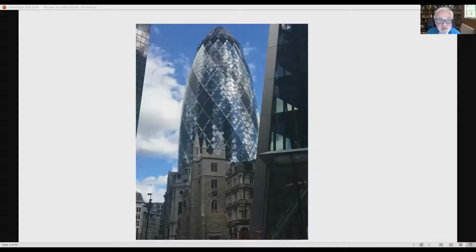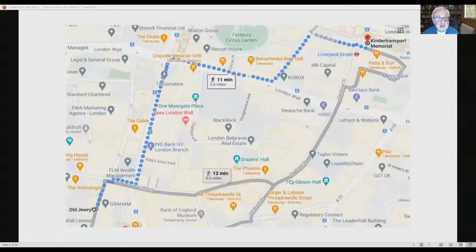It's the oldest part because this is the original London, Londinium, founded by the Romans 2000 years ago, but it's also the newest part, the financial district, where these great modern buildings are built pretty much every year. So our tour is essentially a short walk from here, Old Jewry, to the Kindertransport Memorial. That's about just over half a mile, about a kilometre. We could do it in 10 or 11 minutes if we weren't in a hurry.